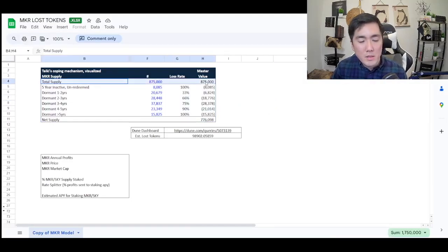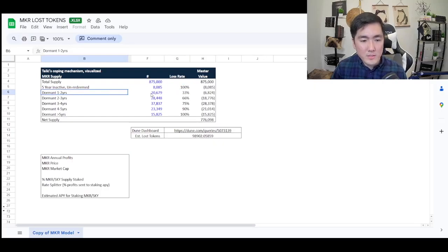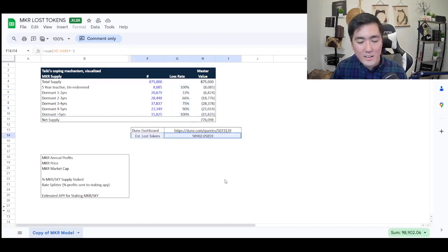But right now the supply of Maker is 875K. There are roughly 8,000 tokens that have not been converted. There's an old Maker token you had to convert to Maker, the current version. 8,000 were not converted. Let's assume a 100% loss rate, because if they haven't converted by now, they're never going to convert. There are about 20,000 tokens that have been dormant for 1 to 2 years. We can assume 33% is burnt or lost. There are 38,000 tokens dormant for 3 to 4 years. Let's assume 75% is lost. That's the math here. These are all assumptions, but I got to roughly 100,000 lost tokens, or roughly 10% of the initial total supply.